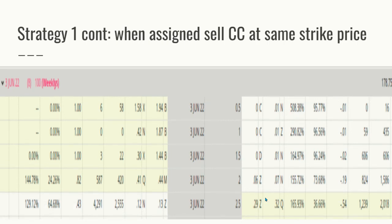Now, let's say you're assigned on any of those shares, you can then sell covered calls at the same strike price that you were getting the shares for the cash secured put. So right here, if you see the $2.50 strike price, you get $12 to $13 in a week on the other direction. This is when you already own the shares at 2.5. You'll be taking in money to possibly sell them at that same 2.5 strike price. But as you can see, massive premiums on both sides of that wheel strategy.